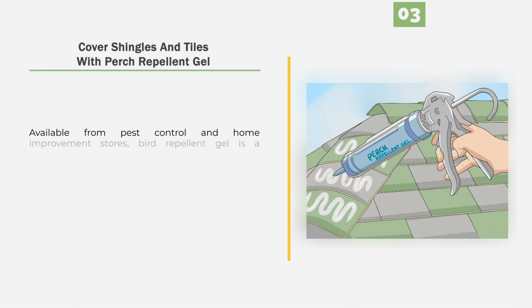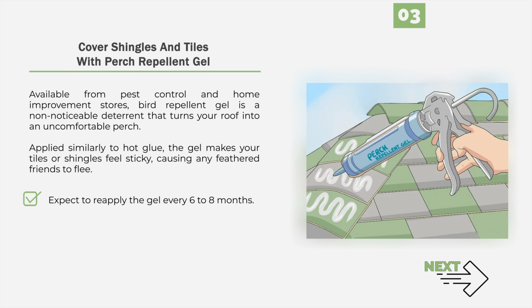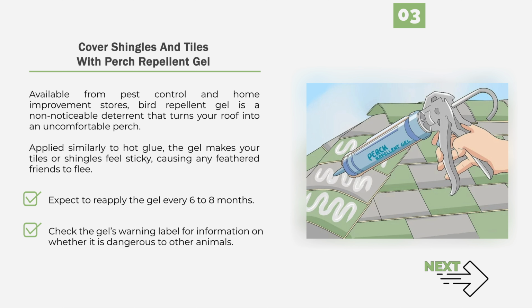Number 3. Cover shingles and tiles with perch repellent gel. Available from pest control and home improvement stores, bird repellent gel is a non-noticeable deterrent that turns your roof into an uncomfortable perch. Applied similarly to hot glue, the gel makes your tiles or shingles feel sticky, causing any feathered friends to flee. Expect to reapply the gel every 6 to 8 months. Check the gel's warning label for information on whether it is dangerous to other animals.